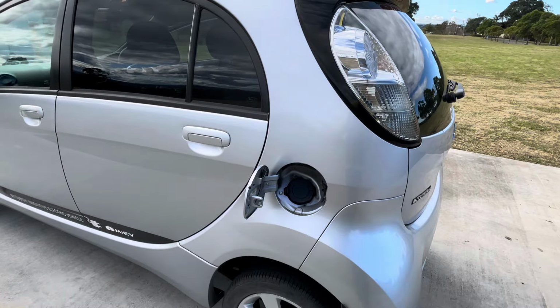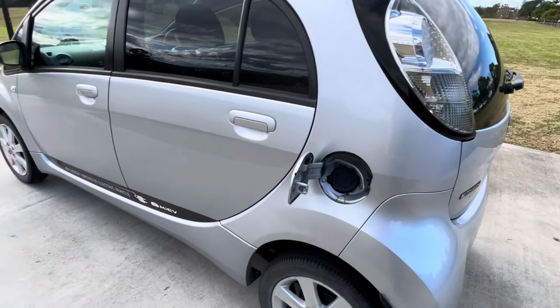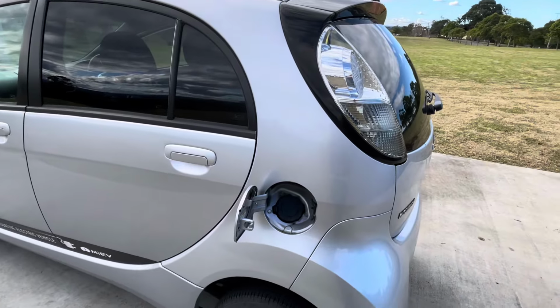Yes, 14 years old, battery still original, going strong, and vehicle to load. So come on, Tesla, and all you other EV manufacturers, get with the program. Had it 14 years ago, what's taking so long?